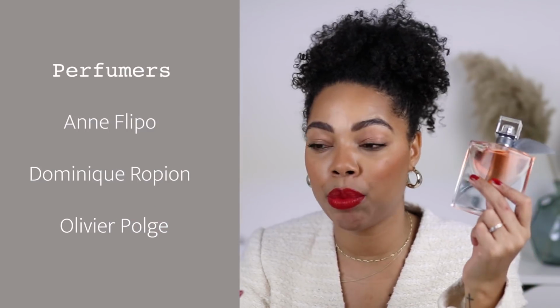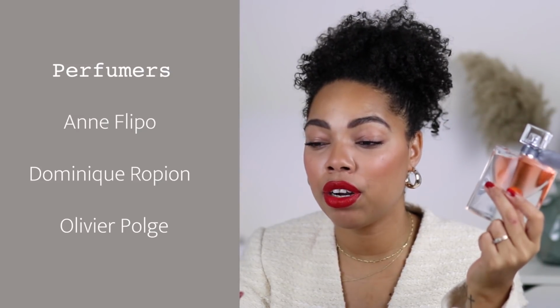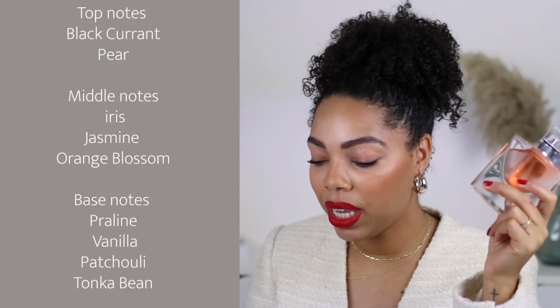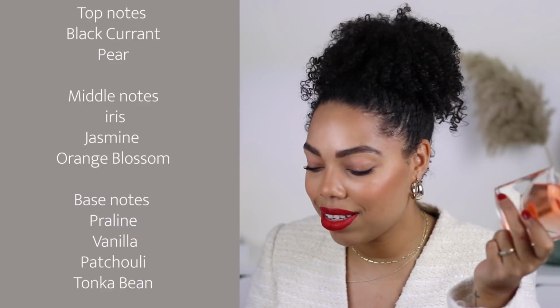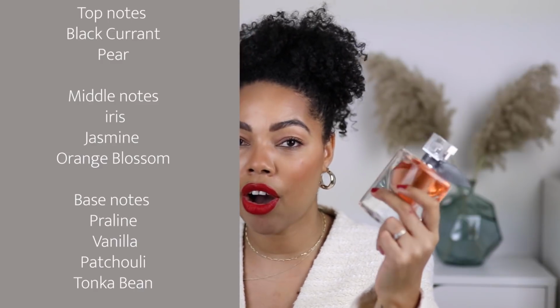So the perfumer for this scent, there are 3 different perfumers: Dominique Robian, and Filippo and Olivera Bolge. I might be butchering their names, I apologize, but I will put it on the screen for you guys to check out. So this is really cool that there were 3 different people to create this scent. Now let's talk about the notes. Top notes, we have blackcurrant and pear. Middle notes, we have iris, jasmine, orange blossom, and then the base notes, we have some praline, we have some vanilla, patchouli, and tonka bean.